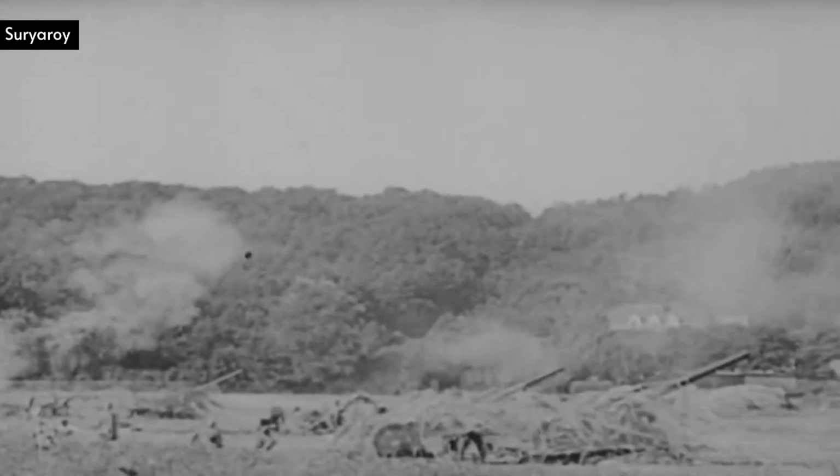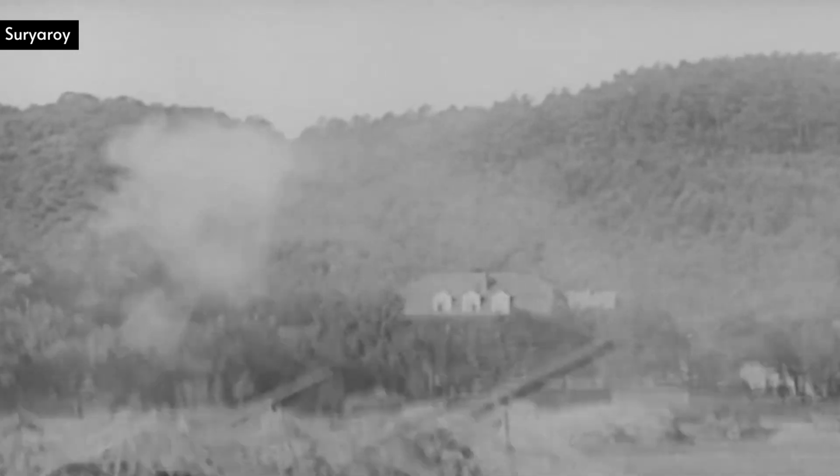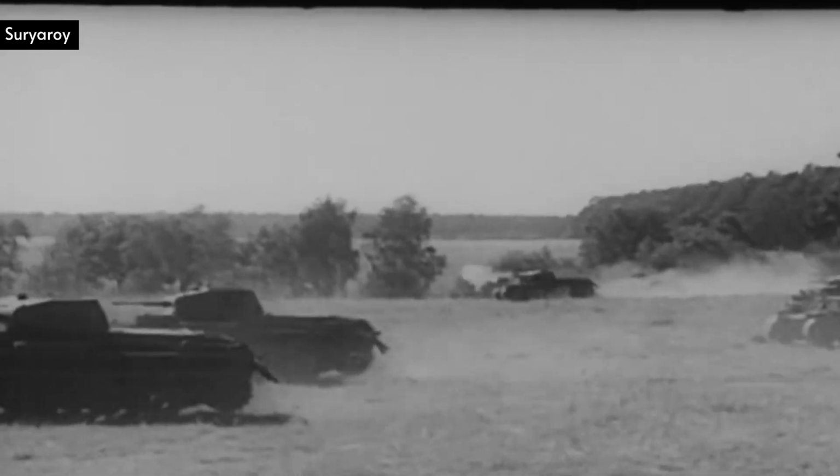It combined the speed of tank assaults with the overwhelming power of air support and ground infantry. The goal was to break through enemy lines swiftly, leaving them no time to react. Germany needed to outmaneuver the French and British forces by bypassing the heavily fortified Maginot Line along France's eastern border. But how could they do it?